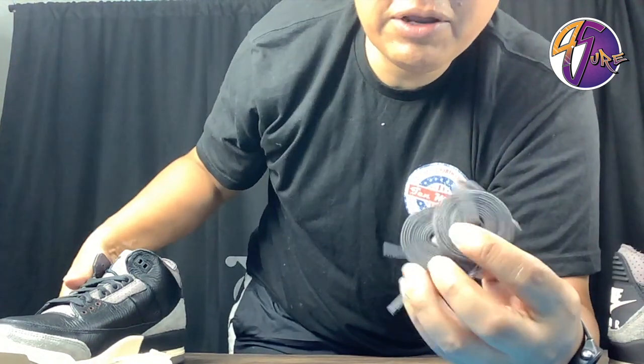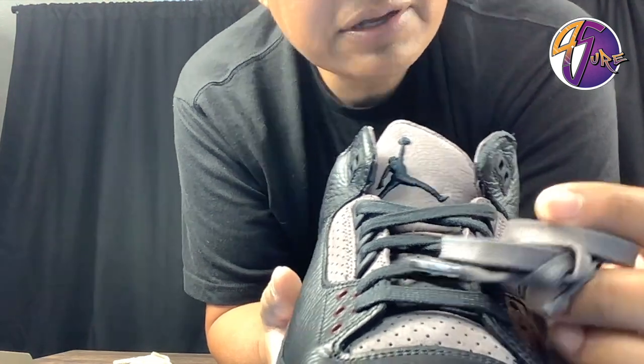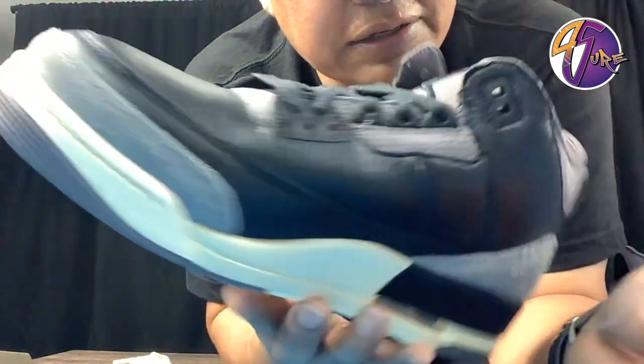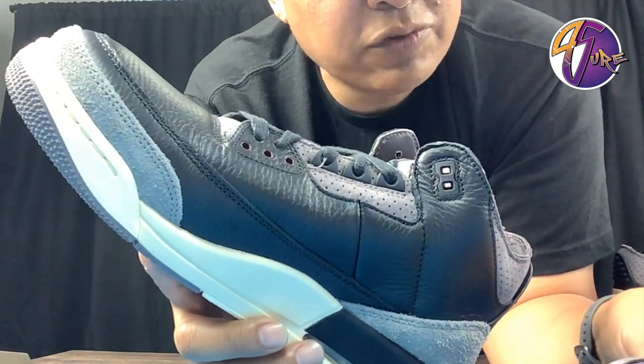And so these are the gray pair. If you just want a slight little flex, you might throw these gray set in there. And as you can see, it does say work harder as well. Again, I wasn't expecting that. And this is what Jordan Brand should be doing, because we are paying $225 for these.